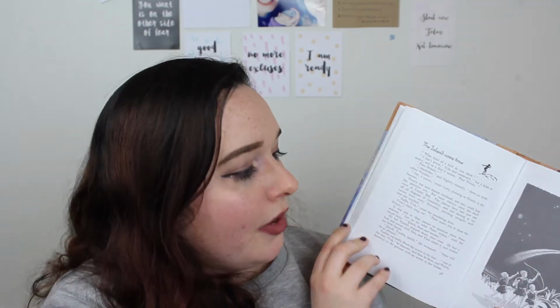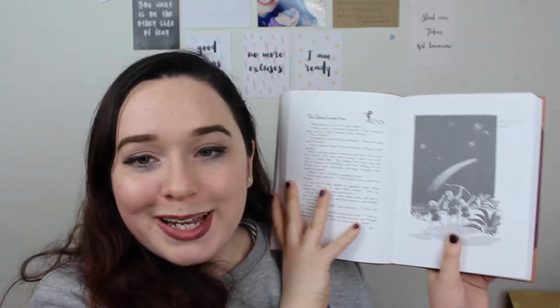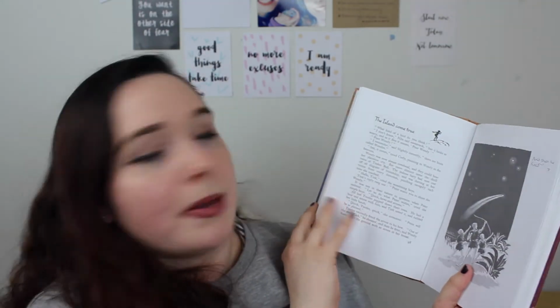And then finally, I've got one that, I just really love this cover. So it's Peter Pan by J.M. Barrie. There's quite a lot of children's novels that are classics. So there's The Wizard of Oz, Peter Pan, Alice in Wonderland, Alice Through the Looking Glass. And again, I quite like this one because it's got little drawings in and the font's quite big, which helps.